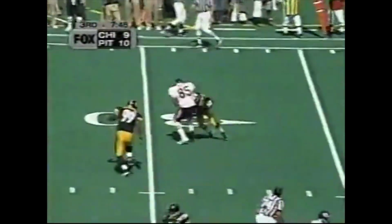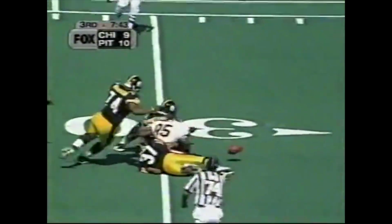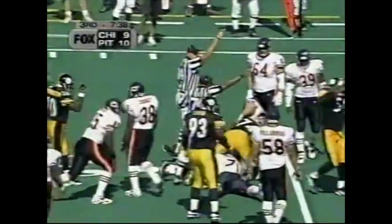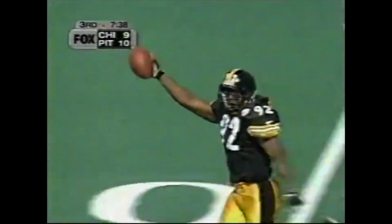Kramer on first down. It's the tight end, Mees, who fumbles. Steelers say they have it. I think Steelers do have it. Yes, they do. Jason Gilden comes up with it.